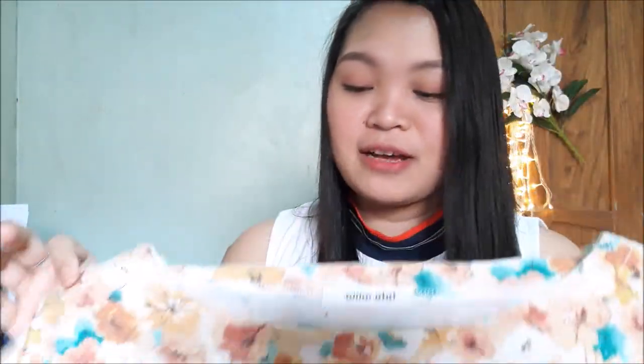Ayan, nakita nyo ba? Floral crop top naman siya. Malaki kasi ako, I'm large. Large yung size ko. Kaya yun, crop top siya na ginagamit ko pang bahay. I know, nakita nyo na to sa video last, earlier January. Nakita nyo to na suot ko.